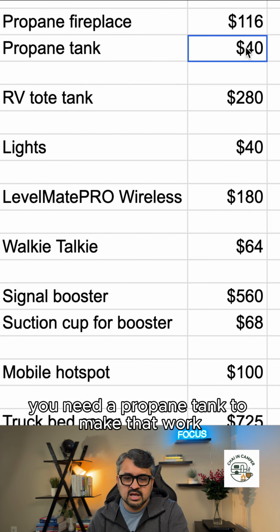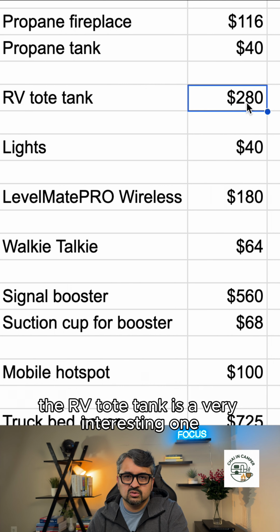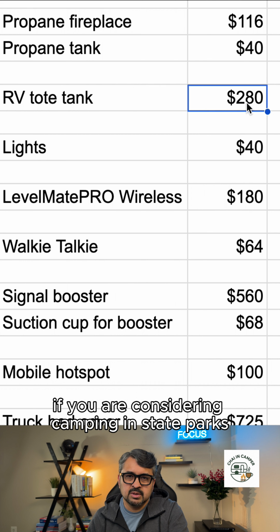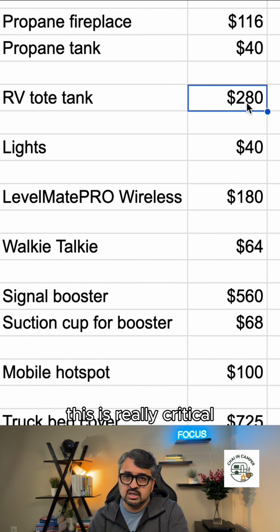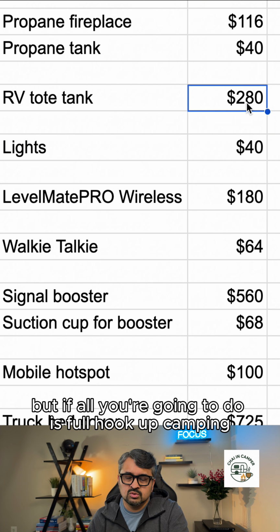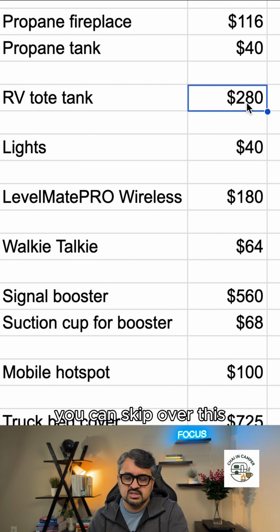You need a propane tank to make that work. The RV tote tank is a very interesting one. If you are considering camping in state parks or national parks where you don't have sewerage hookup, this is really critical. But if all you're going to do is full hookup camping, you can skip over this.